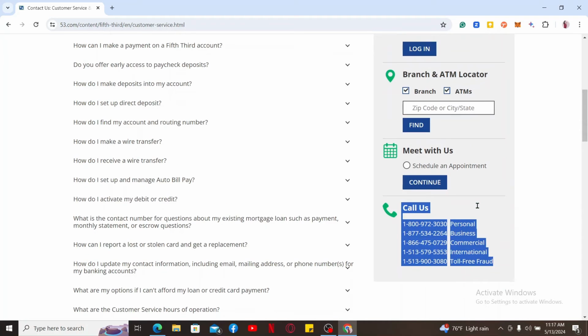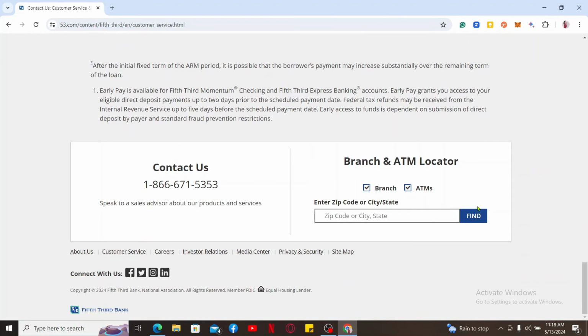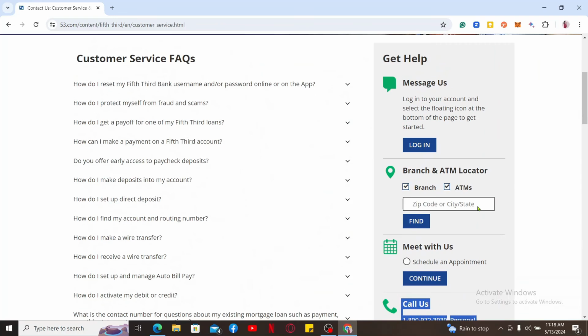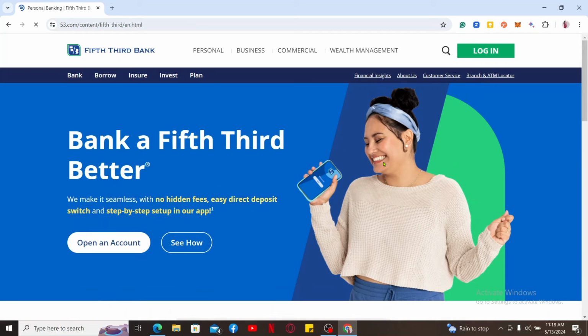Another way you can cancel the credit card is by visiting the nearest Fifth Third Bank branch and speaking with a customer service representative that you'd like to cancel your credit card, and they will be able to assist you in person. So that's how you will be able to cancel your Fifth Third credit card in just a few simple steps.